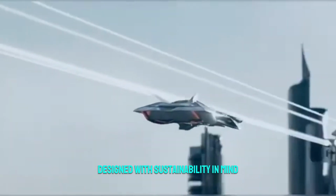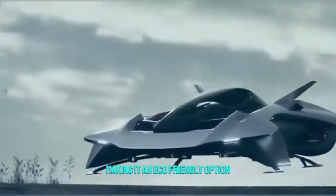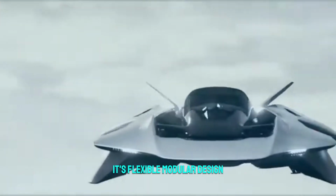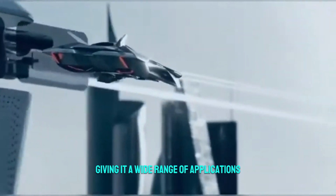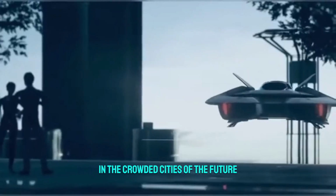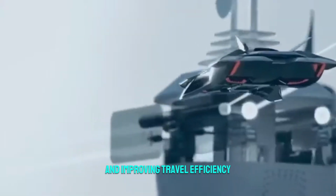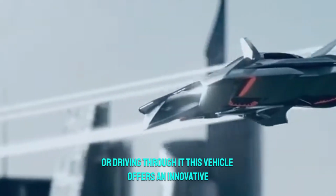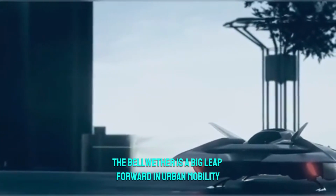Designed with sustainability in mind, the Bellwether runs on electricity, reducing emissions and noise, making it an eco-friendly option compared to traditional vehicles. Its flexible, modular design means it can be used for personal transportation or even emergency services, giving it a wide range of applications. In the crowded cities of the future, the Bellwether could be the answer to reducing traffic and improving travel efficiency. Whether you're flying over the city or driving through it, this vehicle offers an innovative and exciting way to get from point A to point B. The Bellwether is a big leap forward in urban mobility.